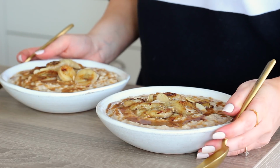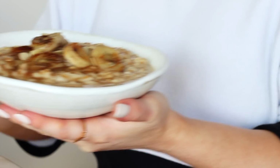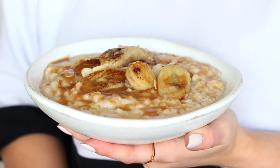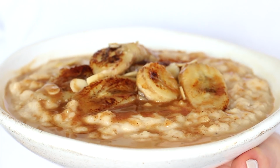This is my new favourite way to make porridge without yogurt. This is the ultimate creamy porridge. I usually like adding some vegan yogurt into my porridge for the creaminess, but I didn't have any, so this was a great alternative to the way that I usually make it.